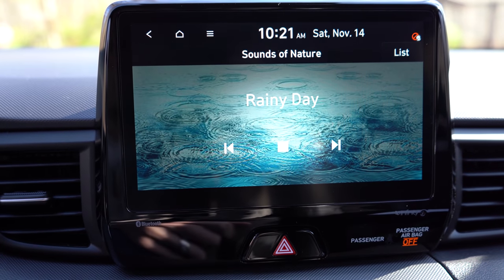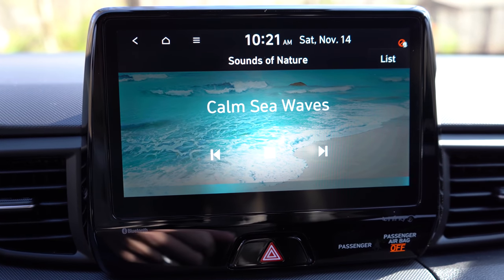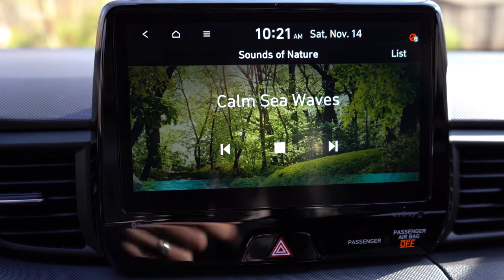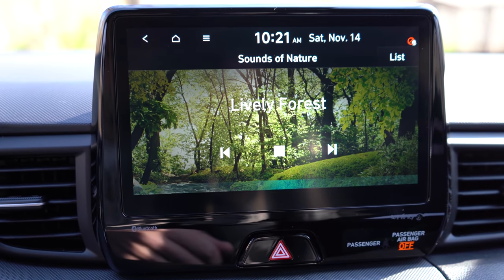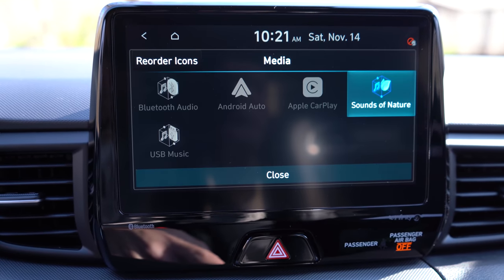So they're essentially just ambient sounds. So since we are in this lively forest here today, I'm probably going to leave that one on. But real quick, let me let you listen to these different ambient sounds that now come standard on the 2021 Veloster N.